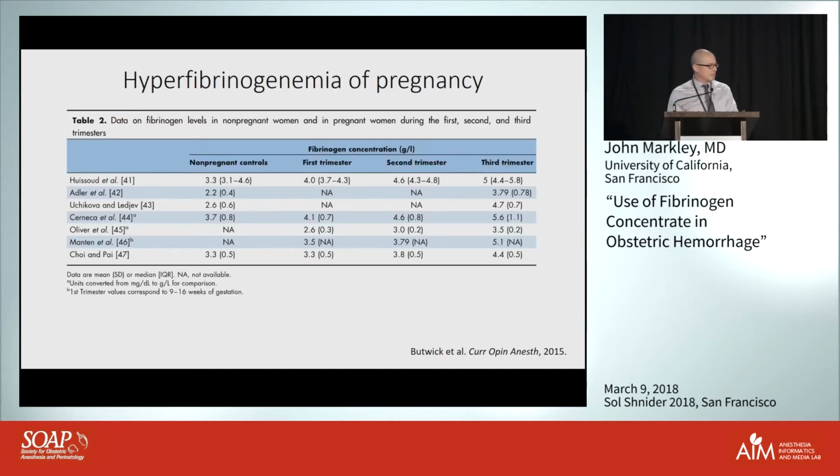So as Dr. Butwick has graciously summarized for me, here in this study, pregnancy is a hyperfibrinogenemic state. Here you can see the non-pregnant patients having serum fibrinogen levels that you're used to seeing in the 250 to 350 range. But as pregnancy progresses through the 3 trimesters, there is a steady increase in serum fibrinogen concentration, such that at term, you get about a 50% increase. So this is the hyperfibrinogenemia of pregnancy.